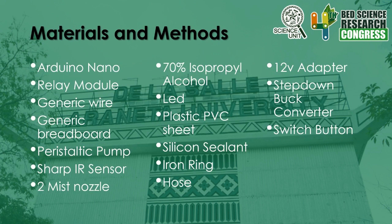The materials that we use for this project are an Arduino Nano board. It serves as the heart of the whole system and controls the relay. The relay module controls the power of the water pump. Generic wires serve as the track for the power and data. A generic breadboard is used for quick electrical connections. A 12V water pump is used to pump the disinfectant solution, and since the device only uses a bottle, 5V is enough for the machine to work. An ultrasonic distance sensor reads the distance from the machine and determines when to release the solution.